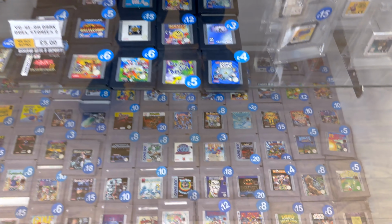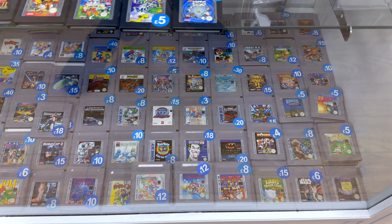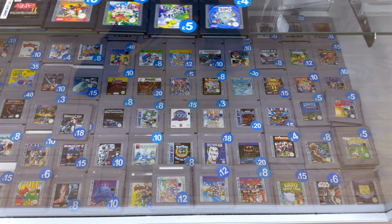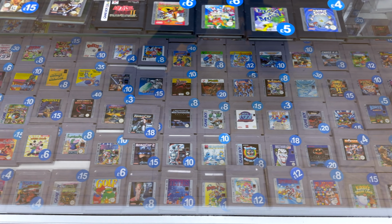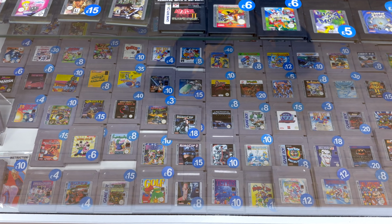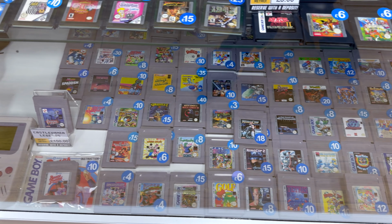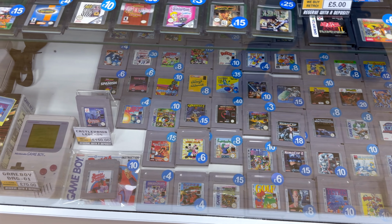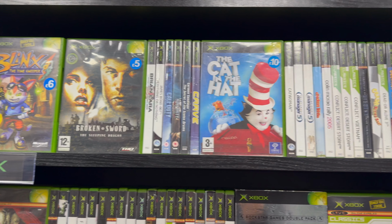And now looking down here at some of the original Game Boy games, there's a great selection. And then moving down to the bottom here, we have the original Game Boy loose games here, and there was a great selection of games here. Just so much to take in as well. Let me know in the comments what games you've spotted here that you think are really good for the system. Rockman World 5 there, that is one of the most sought after games and definitely one of the best on the Game Boy as well.